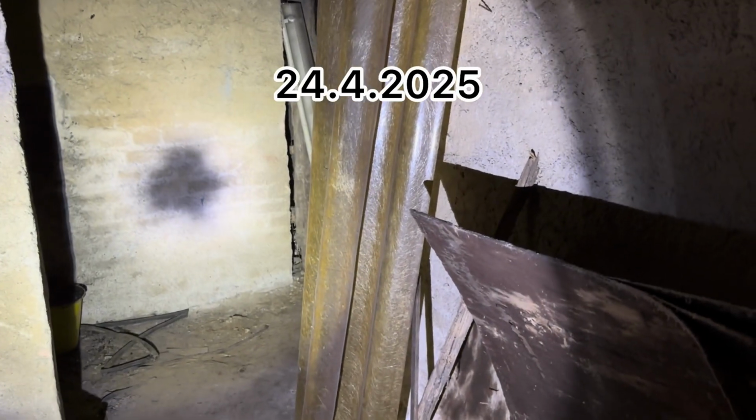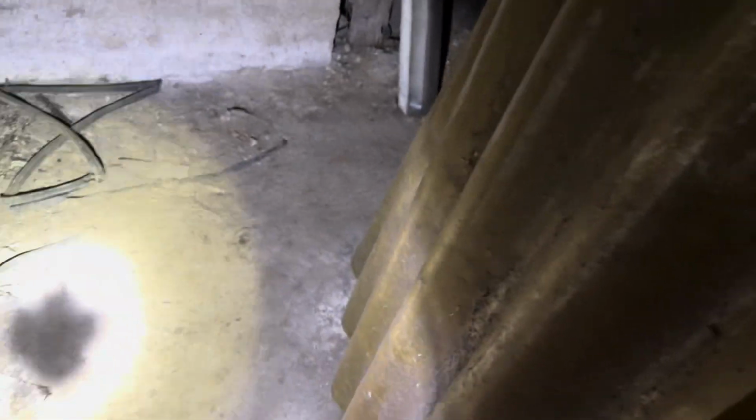Welcome back, guys. Today is the 21st of April and we're gonna explore this abandoned house again because I guess I found an entrance into the second floor. So let me show you it.